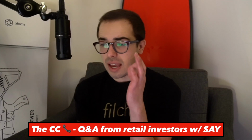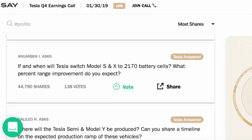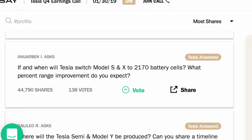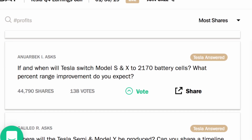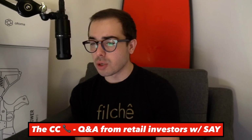And then on the Model S and X, this is another question by Anwar back from Say. He asked, what about the 2170 cells for the Model S and X? Are we going to switch to those? And then Elon says no plans to switch the Model S and X to 2170 cells. Can't comment on future product developments.